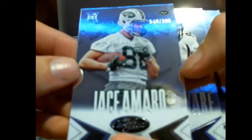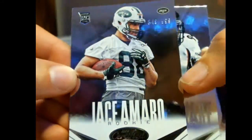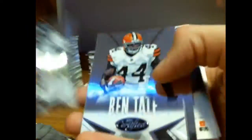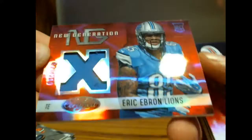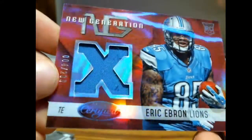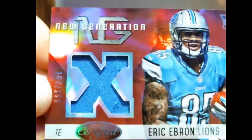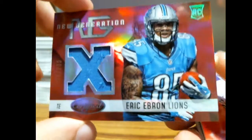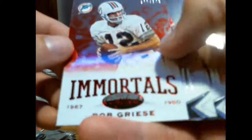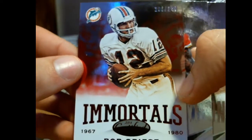Out of 999, Jace Amaro for the Jets. All right, and we got an Eric Ebron out of 249, Eric Ebron. Nice looking card there for the Detroit Lions. Immortals, 249 for Bob Greasy for the Dolphins.